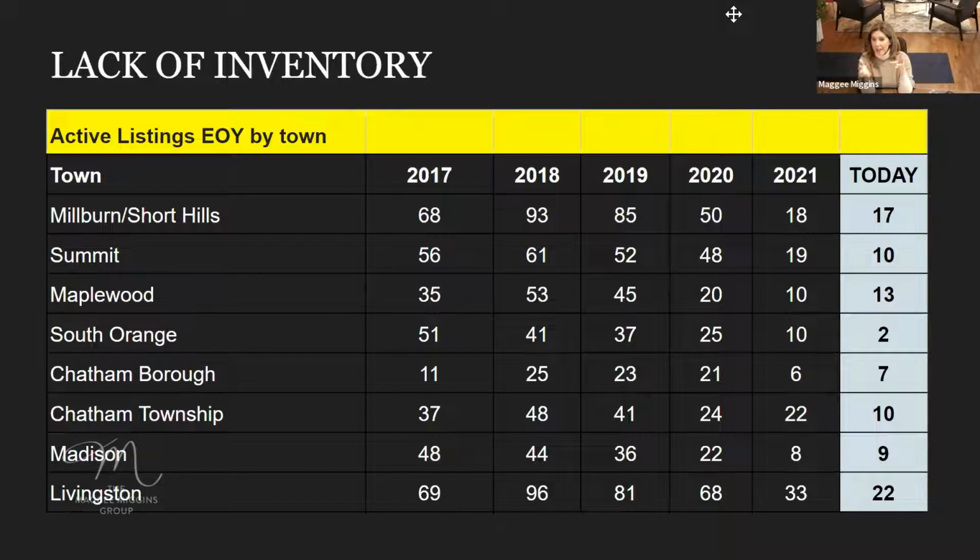we wound up with 18. Today, we only have 17 homes to buy. And some of those might even be in attorney review. I didn't look at the hot sheet an hour ago, I would have. But the point is, there's only 17 homes to buy. And if you split those up, I think out of the 17, three are in Millburn and the other 14 are in Short Hills. So there's hardly anything to buy.